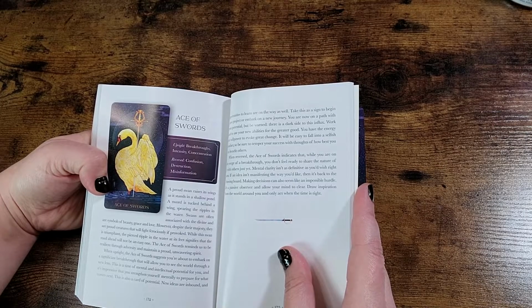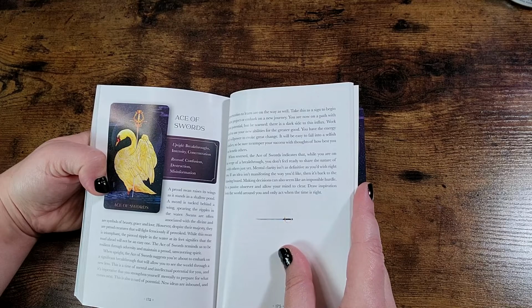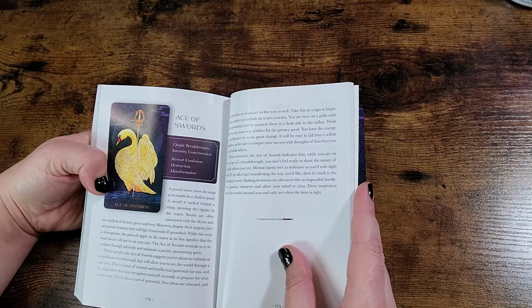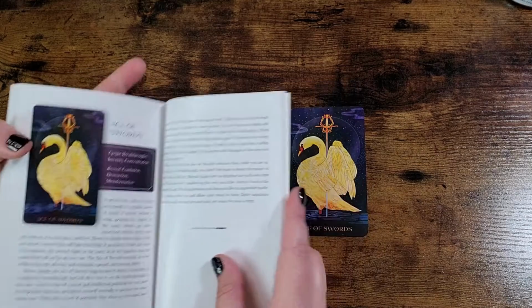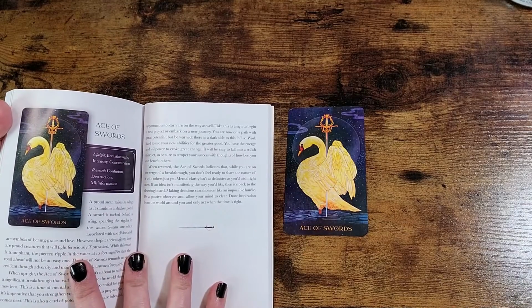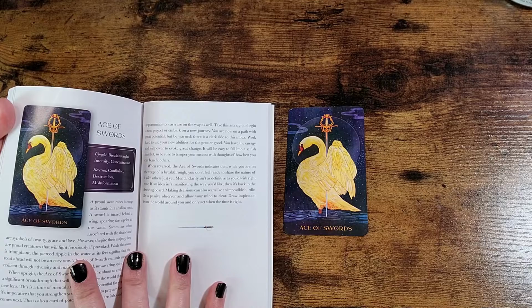When upright, the Ace of Swords suggests you're about to embark on a significant breakthrough that will allow you to see the world through a new lens. This is a time of mental and intellectual potential for you, and it's imperative that you strengthen yourself mentally to prepare for what comes next. This is also a card of potential. New ideas are inbound and opportunities to learn are on the way as well. Take this as a sign to begin a new project or embark on a new journey.